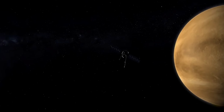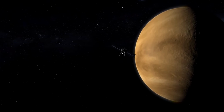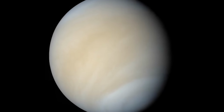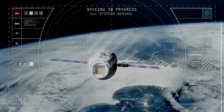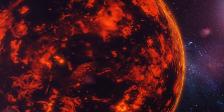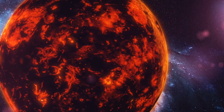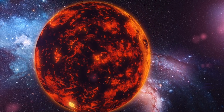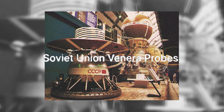Made using an ultraviolet filter in its imaging system, the photo has been colour enhanced to bring out Venus's cloudy atmosphere as the human eye would see it. Only 4 spacecraft have ever returned images from Venus's surface. The world next door doesn't make it easy. With searing heat and crushing pressure that quickly destroys any lander, in 1975 and 82, 4 of the Soviet Union's Venera probes captured our only images of Venus's surface.